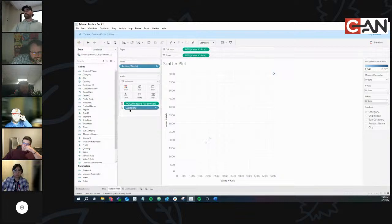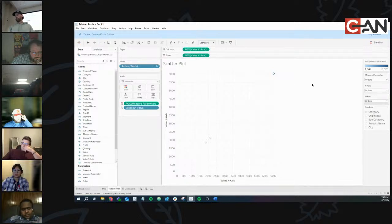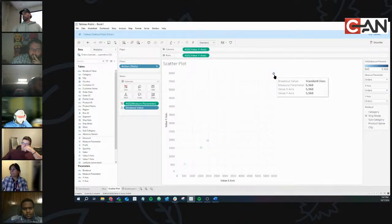So now, instead of grouping by category, which is on our details pane here, we are going to bring breakout value over and replace category. And right now mine is already showing categories, so nothing should have changed. But if I hit ship mode, you can now see, if I hover over it, standard class, second class, first class, same day.